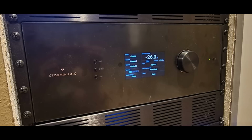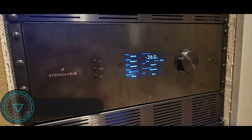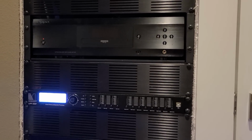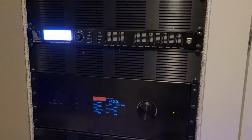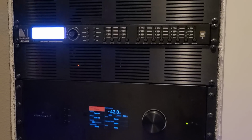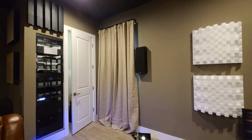We're bleeding edge here between the Storm Audio surround sound processor, the 24-channel processor. We have fully digital connections from the Storm into the Marani DSP that EQs these speakers. So there's no analog to digital conversion and back. The bottom line is that by having this digital connection going to these speakers, the noise floor drops dramatically. There's no hiss at all. It's just a lot easier to do the correction when you're not messing with another chain of losses.